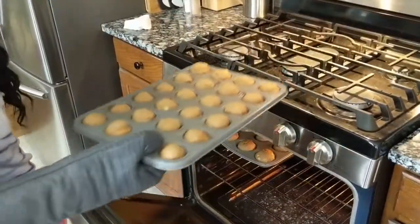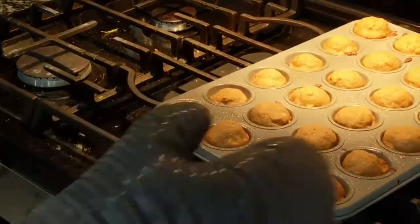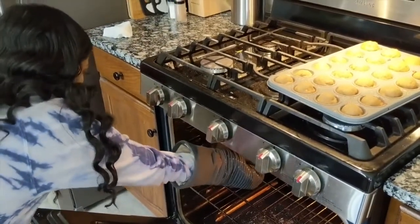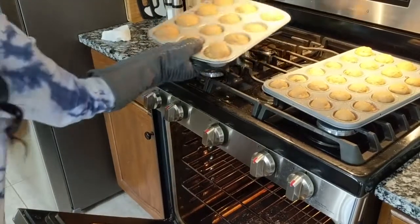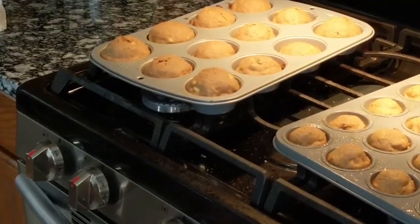Now it's been 18 minutes and the muffins are done. I checked and both the smaller muffins and the larger muffins are done. So if you make this at home, then 18 to 20 minutes should be good depending on the size and thickness of your muffins. And they smell delicious. I cannot wait to try one.